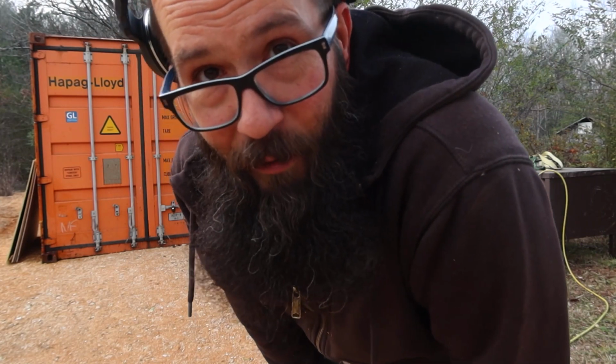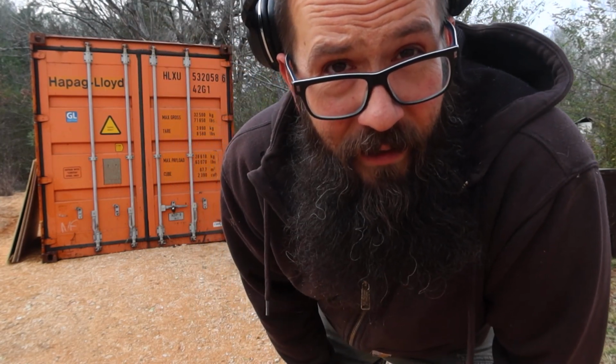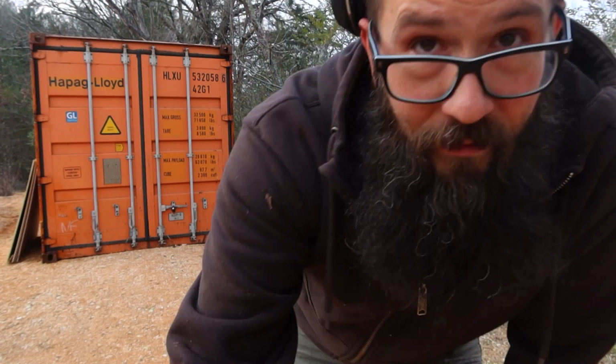I probably should move the plywood in, but I forgot about it behind the door till now, and I don't think it's supposed to rain. It's just cloudy. So as long as it's not going to rain, I'm going to leave it out. If not, I'll move it in. But why am I bent over talking to you like that?